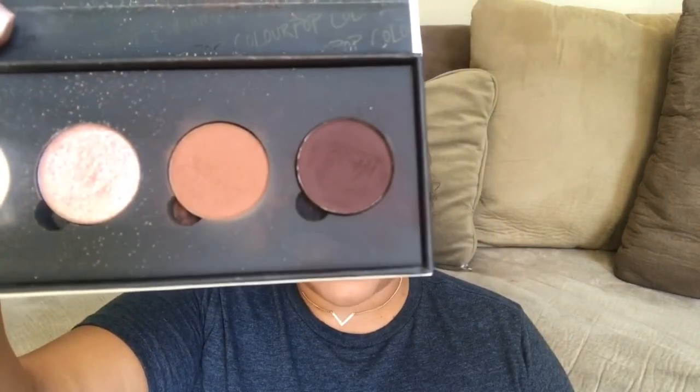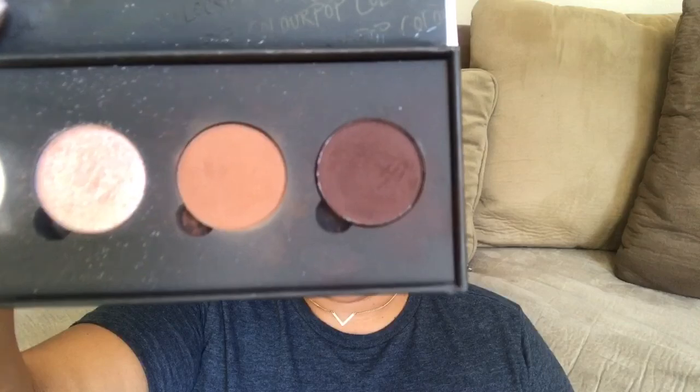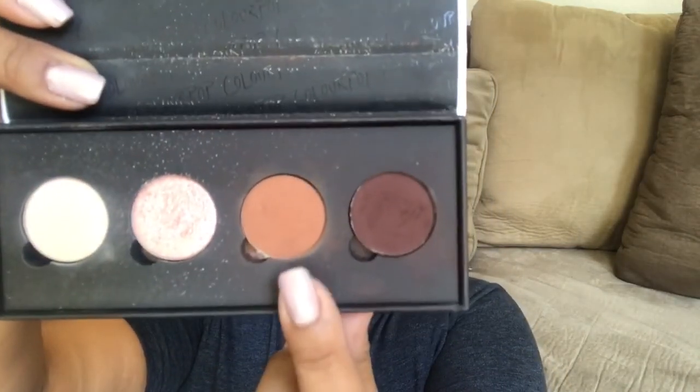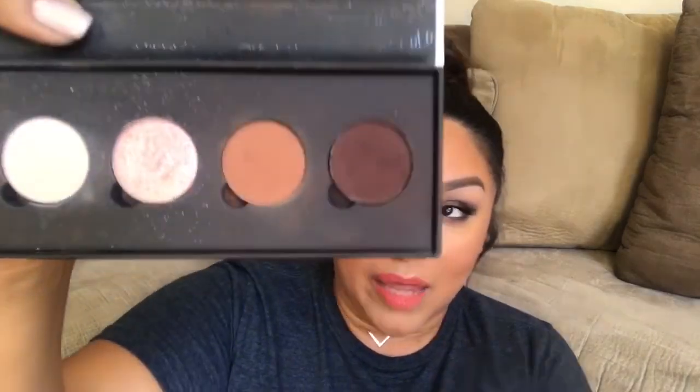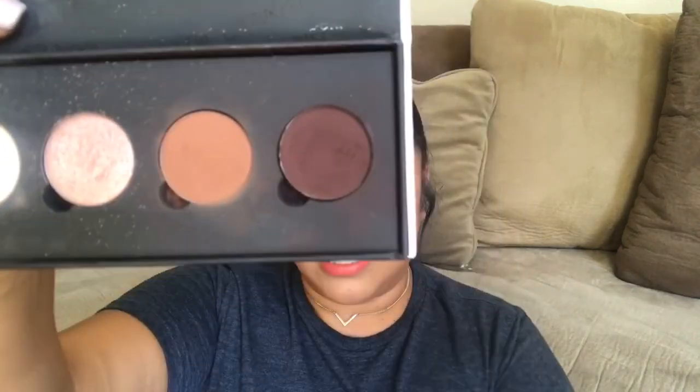So as you can see, it has a nice range of some really pretty mattes. This shade Freckles, I like to put this in my crease and then all over my lid. It's just a nice everyday, really pretty. This I used to set all over my lid. This pops in the crease for a little bit of a smoky eye. You have that one metallic shade, which I hardly ever use. I mostly like to use the mattes in this palette.